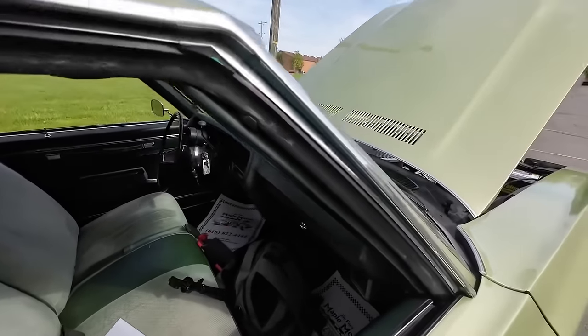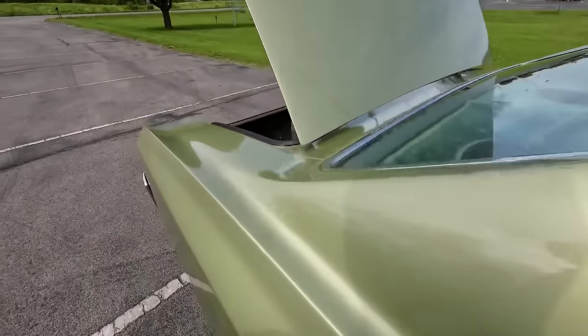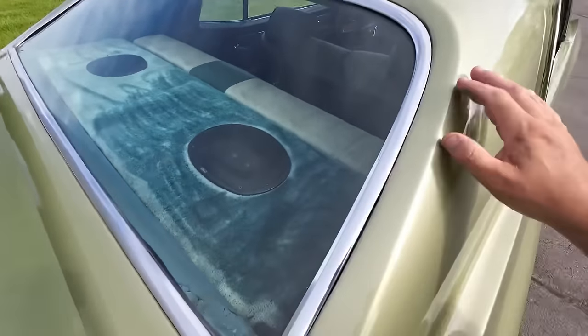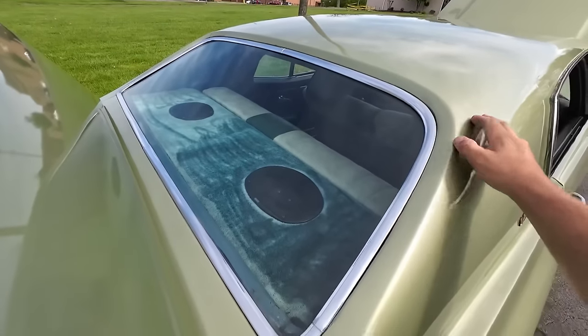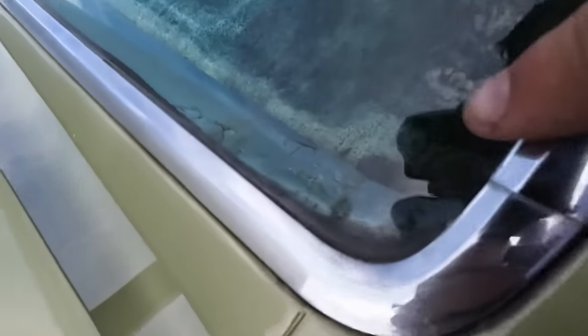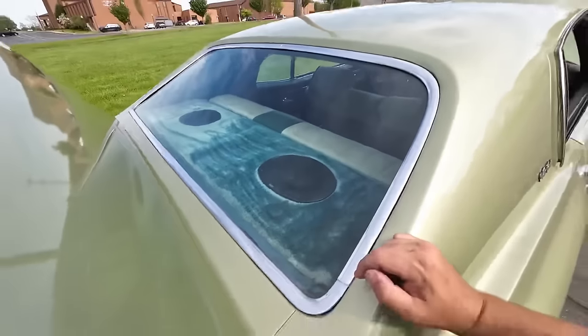Seal looks good around the window itself. Down the back, around our back window, the trim. Now you got all the carpet in the back. It looks like somebody added that. It's faded a little bit. You got some bubbles popping up at the bottom. You got a little rust popping up down there.